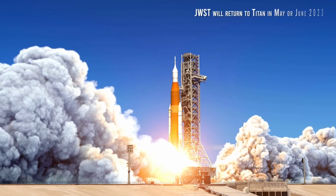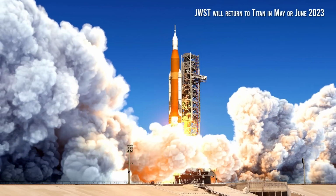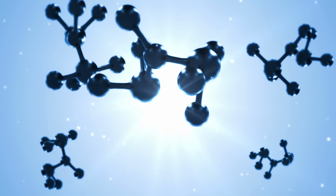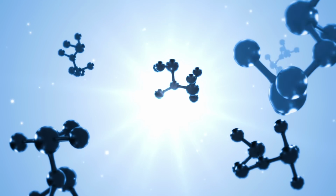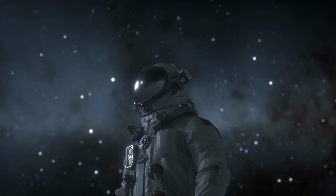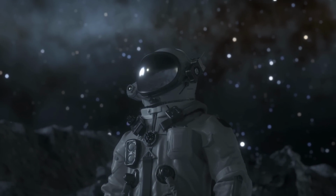According to the Webb team, JWST will return to Titan in May or June of 2023, this time utilizing its mid-infrared instrument, Miri, which will improve scientists' knowledge of the molecules in the moon's odd, hazy atmosphere. Titan observations are especially crucial today during a gap in spacecraft visits to the cold moon.